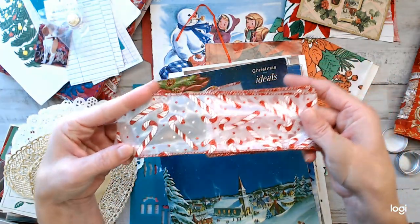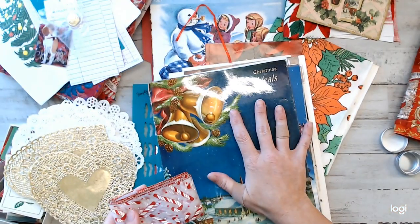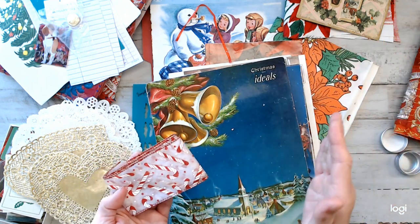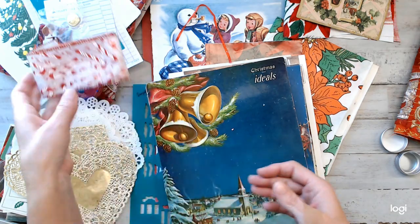You get a whole yard of candy cane trim. This kit also has a candy cane pen. Each kit has a candy cane pen, which is really cool, that goes on top. They come in tomorrow, so it's just the timing of those.